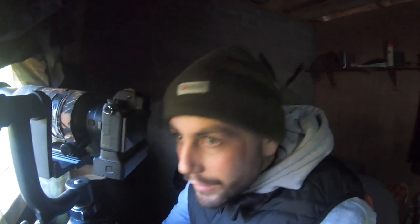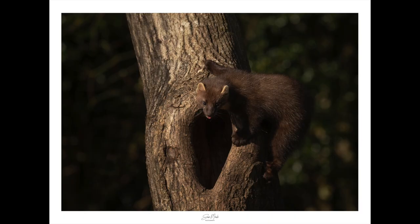But I got the pine marten, got some lovely shots of him up on the log, and I got some nice footage of him jumping over the gap. And there's the log with a hole in it, and I got some nice images of him. And it was real harsh light, so it was real low ISO and high shutter speed, so it darkened out. Just concentrated on the highlights really, and got some really nice photos of the pine marten in that hole in the trunk.